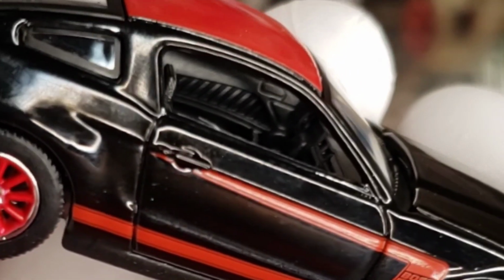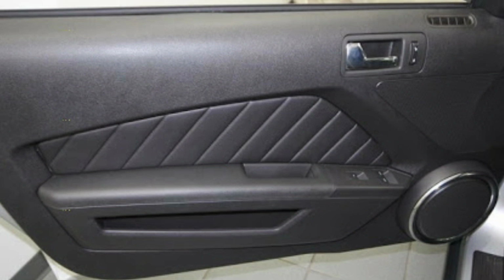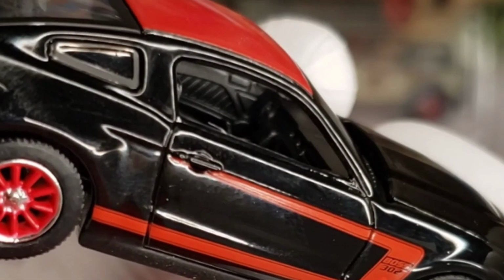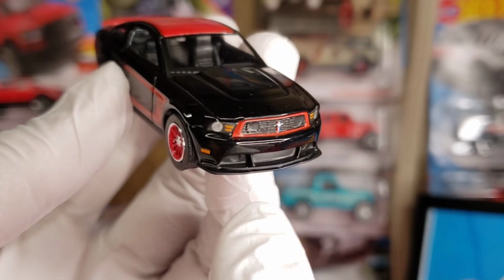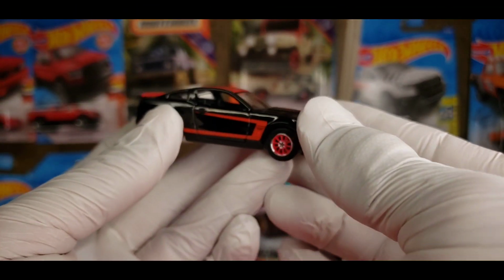Now, if you look on the interior, it actually does have the signature styling of the 2012. It looks like the steering wheel is down there on the floor. I don't know if it's broken or it's just a miscast. But this front splitter is very nice. The Boss 302 was really well designed in track racing.